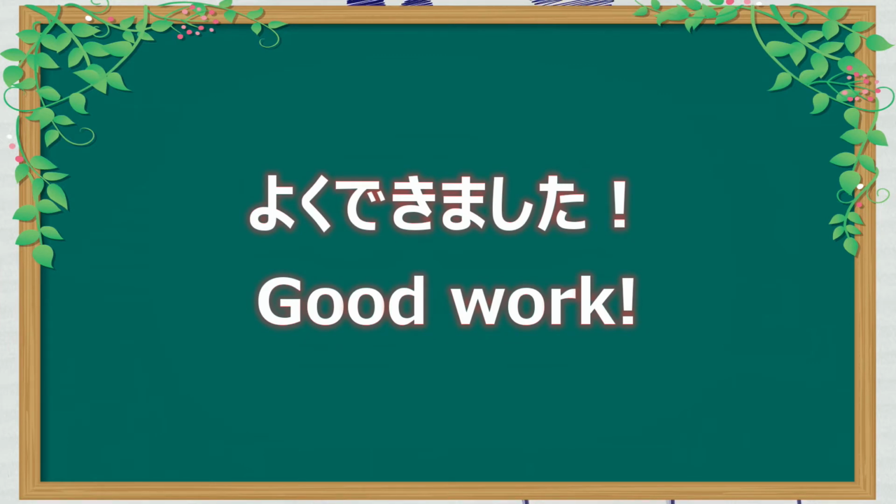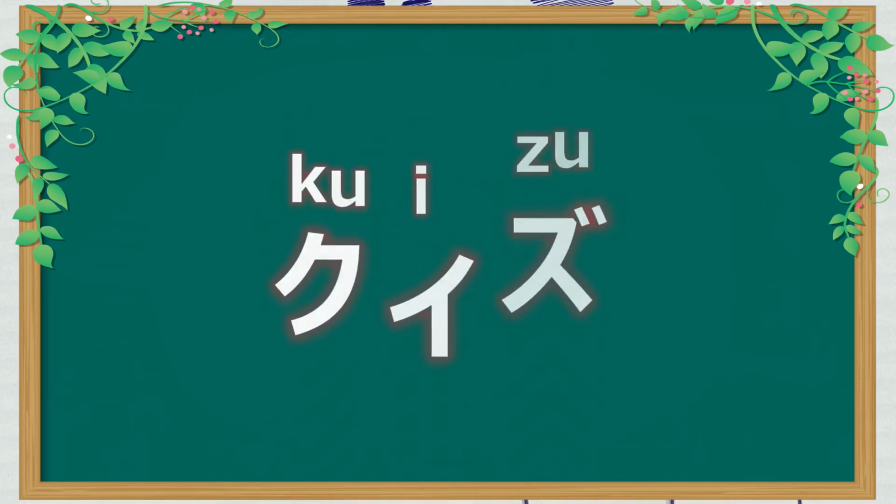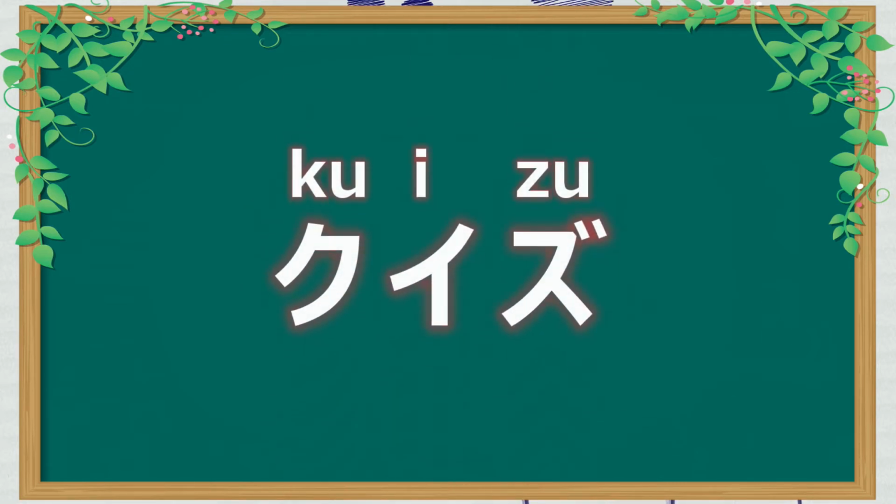It would be so much to remember all katakana at one time, so I would recommend you to learn them in sets of 5 or 10 at a time. Quiz! Now let's practice. Let's read the letters.